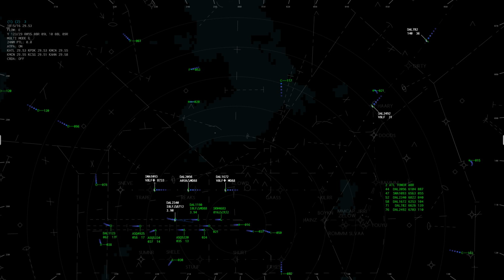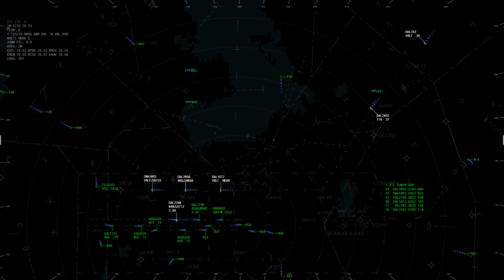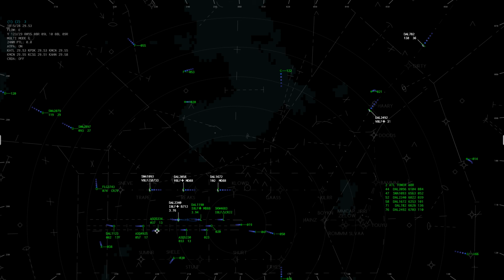So with the center approach fairly full, I mean, it's not back-to-back, there's a bunch coming in for the center, so I'm just going to send all my airplanes to the safe point, the 13-mile final or whatever it is.